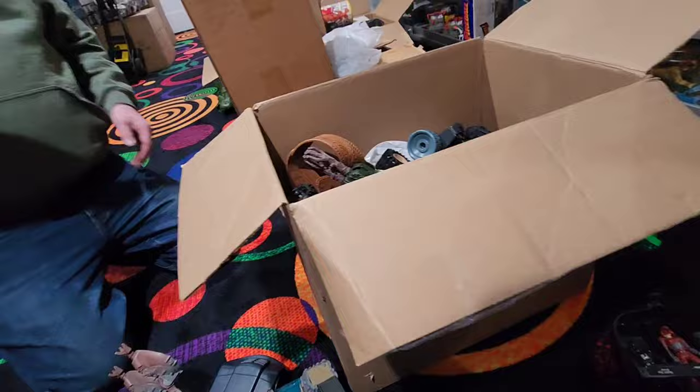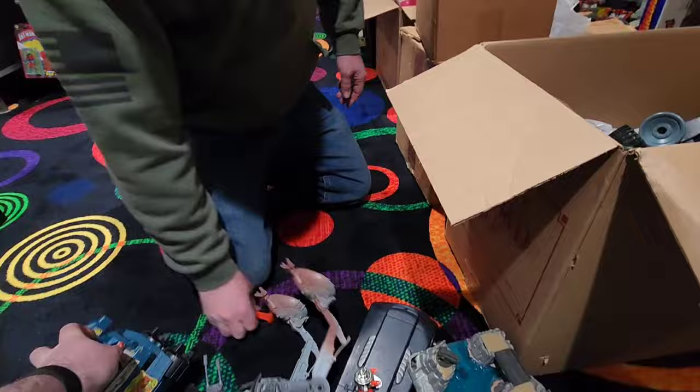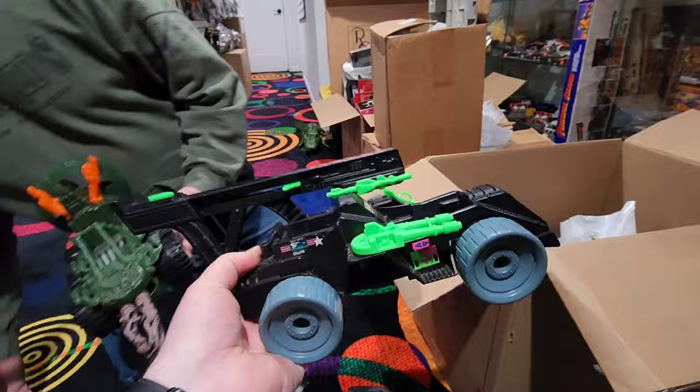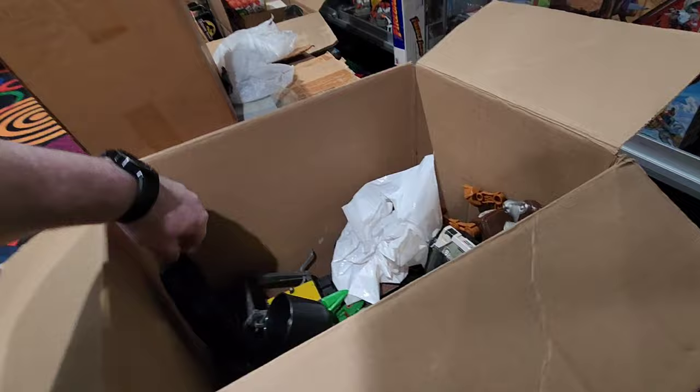You shoot my eye out. Swamp Thing Mobile. This is the second one I've ever seen in my life. The other one's in there. What the heck is this? G.I. Joe. It's missing the two side pieces. Well, it might be in there. Ghostbuster truck. Battle Ram. Whatever that thing. Oh, what the? What is that? It's a Bachosaurus. What is this?